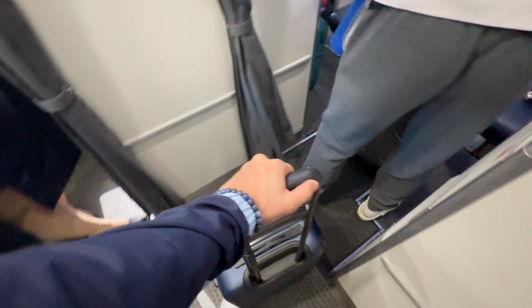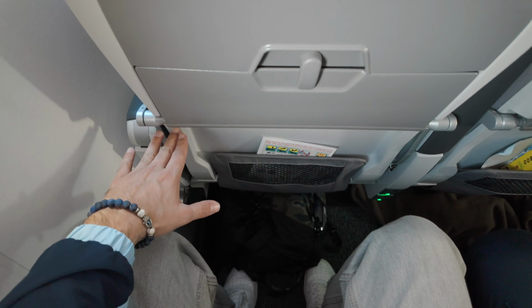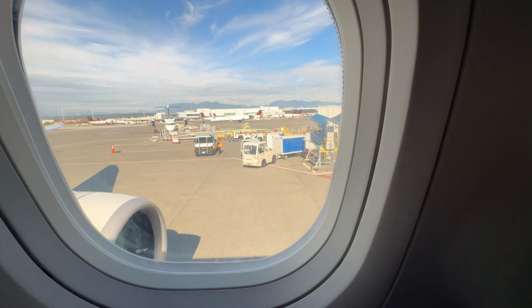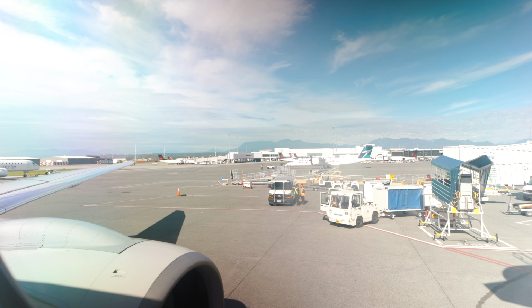Boarding was pretty smooth. For the flight back, I'll be in Porter's stretch, which is behind the reserve section. Legroom was pretty good in this seat as it's only 2 inches less than reserve. Everything else was pretty much the same as my flight to Vancouver, but luckily this time around I was able to get a window seat. It had a great view of the wing and the engine.